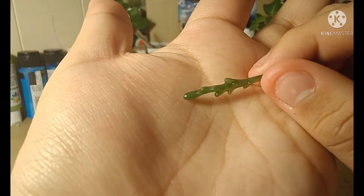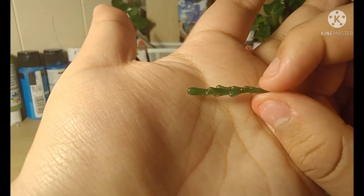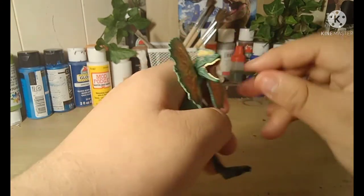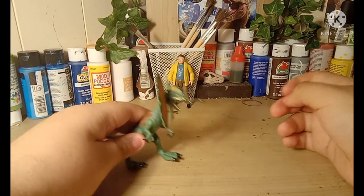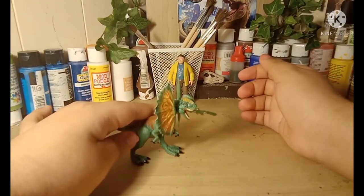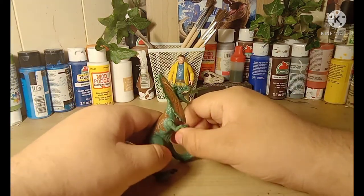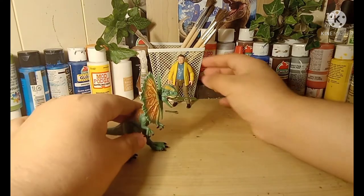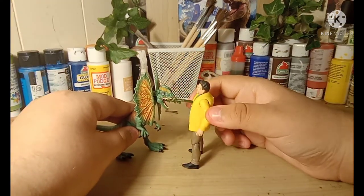It comes with its venom. See, it's nicely cast in a translucent green, and you just plug it into the hole of the Dilophosaurus's mouth, and boom, spitting out its venom. I'm just calling it spit. And you can make it spit at Dennis Nedry right there.